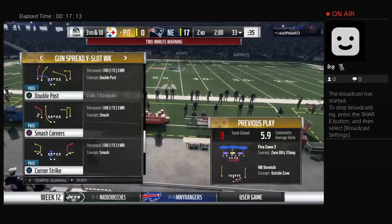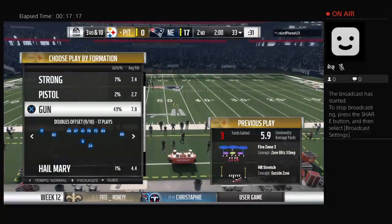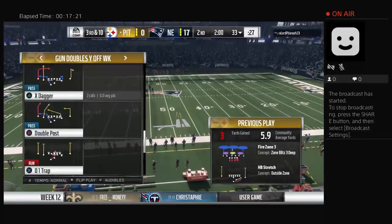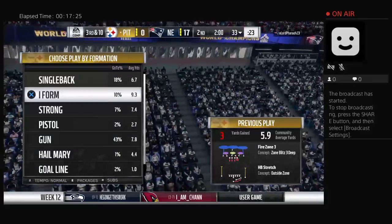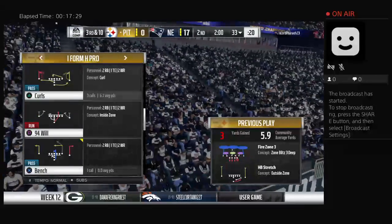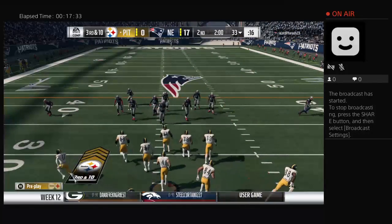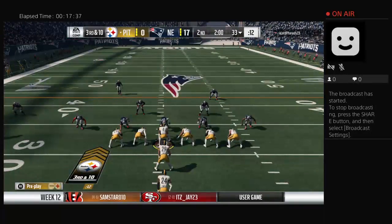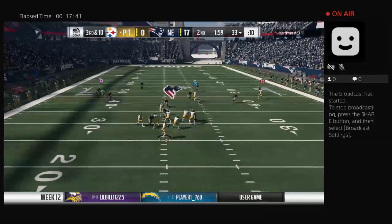2 minutes to play here in the first half. Back to Foxborough after this. Ten yards to go on 3rd. They'll set up to throw.